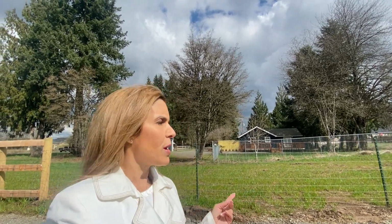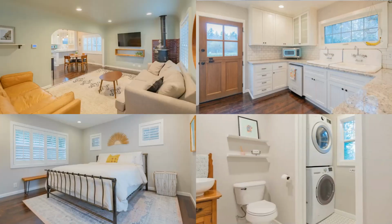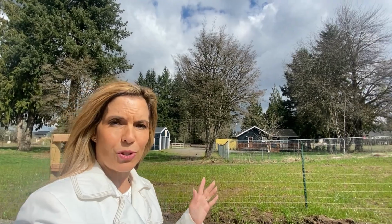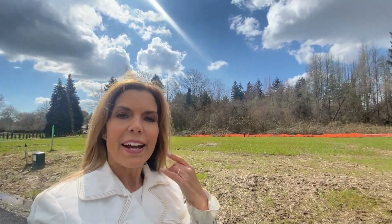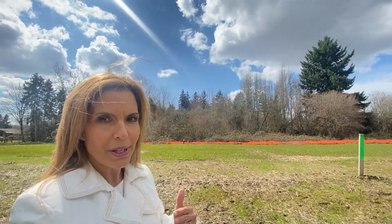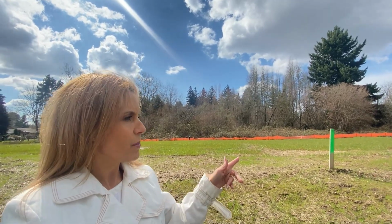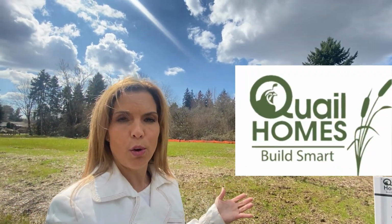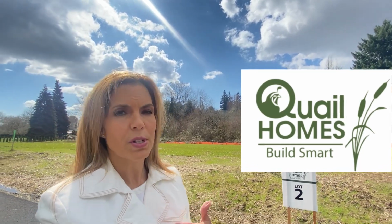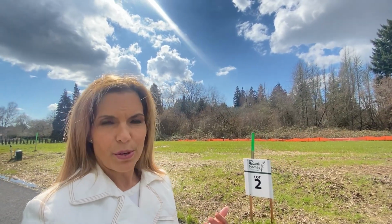But this cute little gem here, this one is of course on 1.43 acres, which is phenomenal. However, I do want to be sure to show you that, yep, right back here is actually a brand new little community. Some of those infill builds like I talk about. This one that's going to be coming up is going to be built by Quail Homes. They are a phenomenal builder here in the Pacific Northwest. I personally worked with them a good number of years.